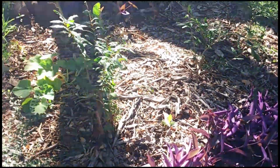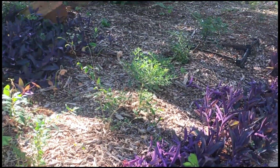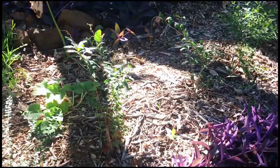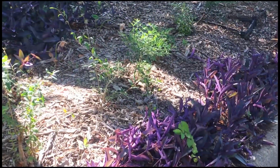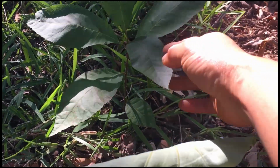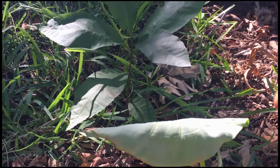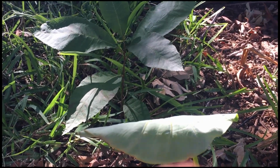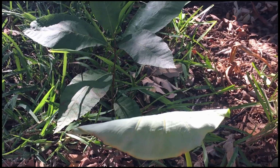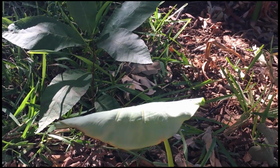This area is way too shaded and it's on a slope, so it's quite dry. But there are a few things that are still alive. That's a pecan tree that I didn't have time to dig up. And you can see that compared to the other pecan tree, this is still very small. So the sun definitely makes a difference.